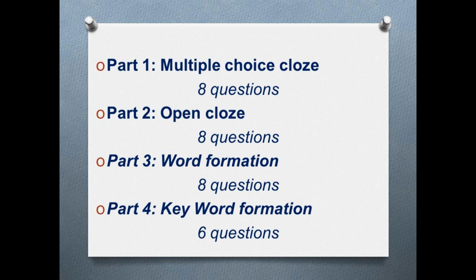Part 1 will be a multiple-choice cloze with 8 questions. Part 2, an open cloze with 8 questions. Part 3, word formation with 8 questions. And Part 4, keyword transformation with 6 questions.